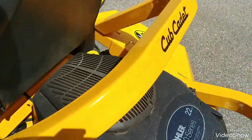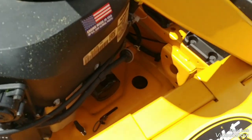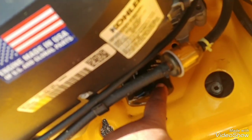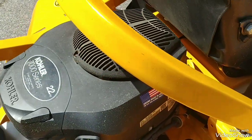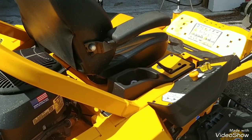And let's see. Every time I've changed the oil, I've used Kohler oil filters. I think I've changed the fuel filter too. Now, will I continue now that it's not under warranty? I don't know, I really don't know. I probably will. I mean, it's a couple of dollars more.